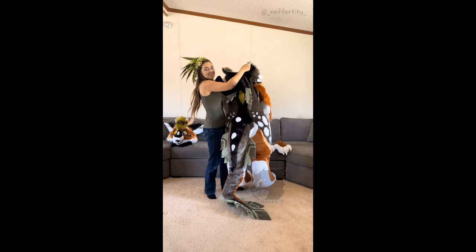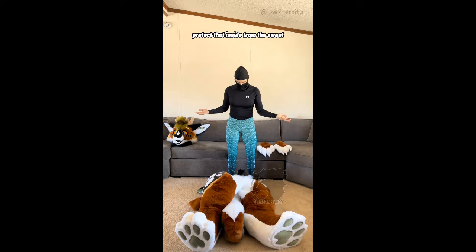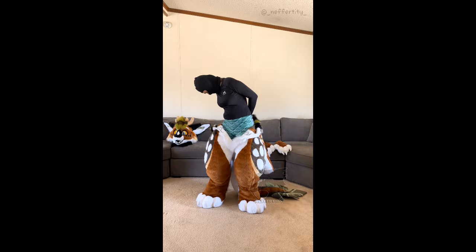And now, we get ready to actually put the thing on. But you know what? You can't just put a fursuit on with normal human clothes. You need to go into your Under Armour. Protect that inside from the sweat and keep it clean and smelling fresh. Once you put it on, it's basically like putting on a pair of pants.